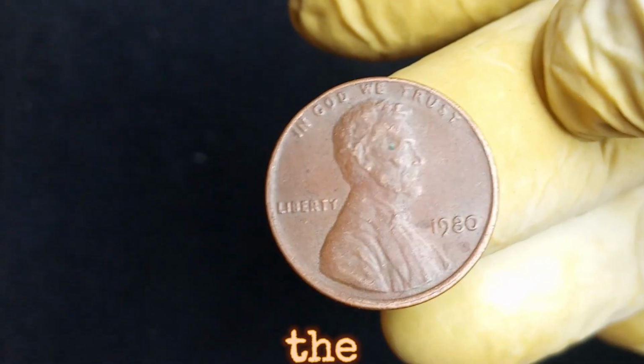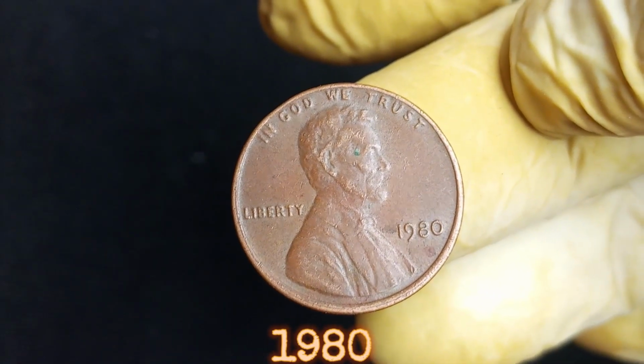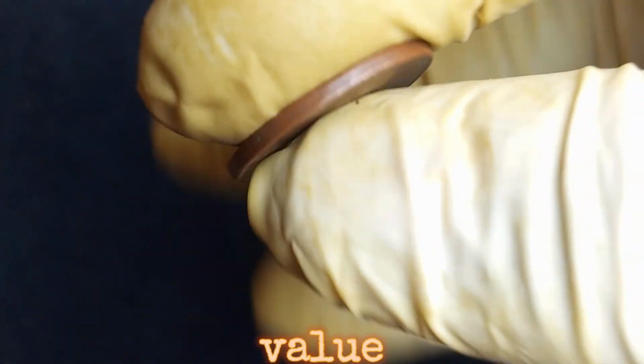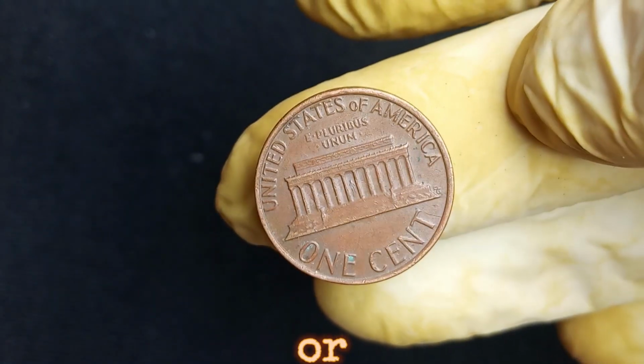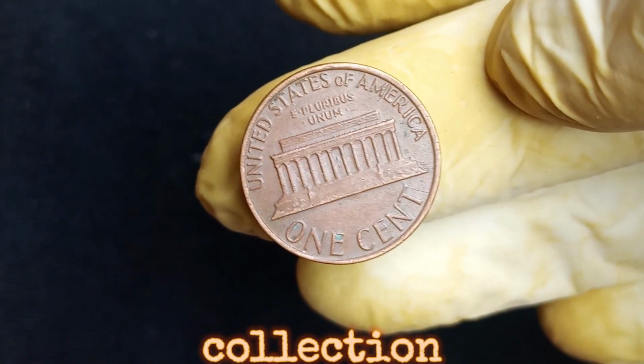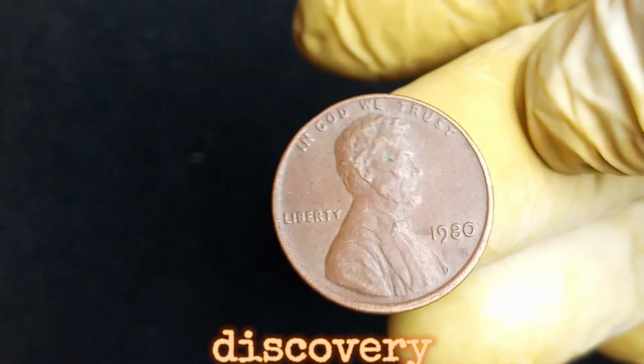Closing thoughts. The Lincoln penny may be small in size, but it carries a giant history. The 1980 Lincoln cent is proof that everyday coins can hold extraordinary value, whether you are a casual collector or a serious investor. This coin deserves a place in your collection, and who knows, maybe that penny sitting in your coin jar right now could be the next great discovery worth a fortune.